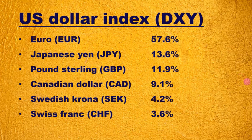Another way of looking at this problem is to compare one currency with a basket of other currencies. So one such example is the US dollar index. What this does is it compares the US dollar to a basket of 6 currencies with the following weightings. The euro has the highest weighting because the euro is the second leading reserve currency. There's no regular rebalancing of this index, and a rise in this index means that the US dollar is stronger than this currency basket.